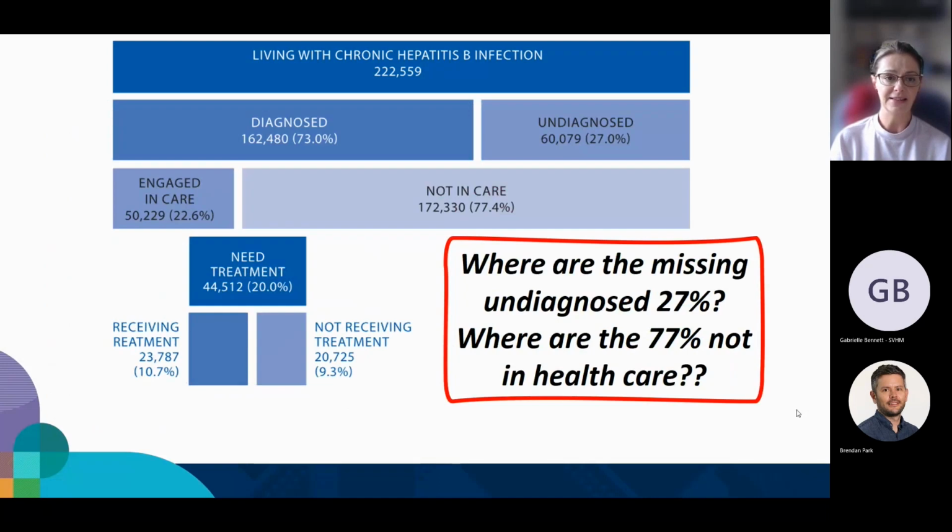This diagram shows the current cascade of care in Australia for people living with chronic hepatitis B infection, and these data have been taken from 2020 with courtesy to the Doherty Institute. So we know that there are approximately 222,500 people living with chronic Hep B in Australia, but only 73% of them have actually been diagnosed. So there are 27% of people in Australia that are still yet to determine their Hep B status. Of the diagnosed people, only 22.6% are currently engaged in care, which leaves just over 77% of people not engaged in any care at all.